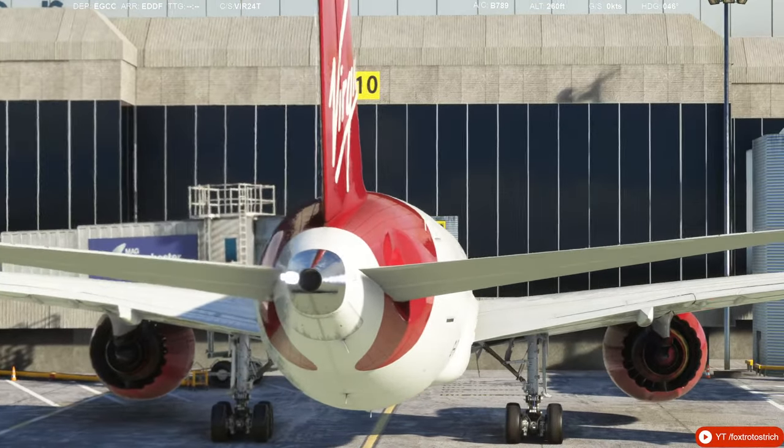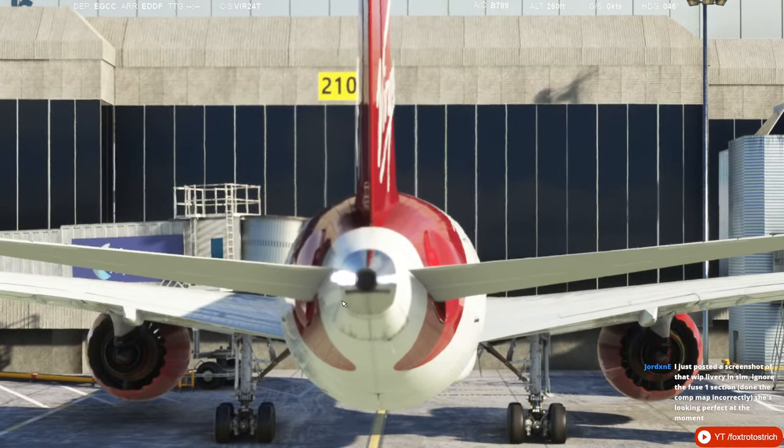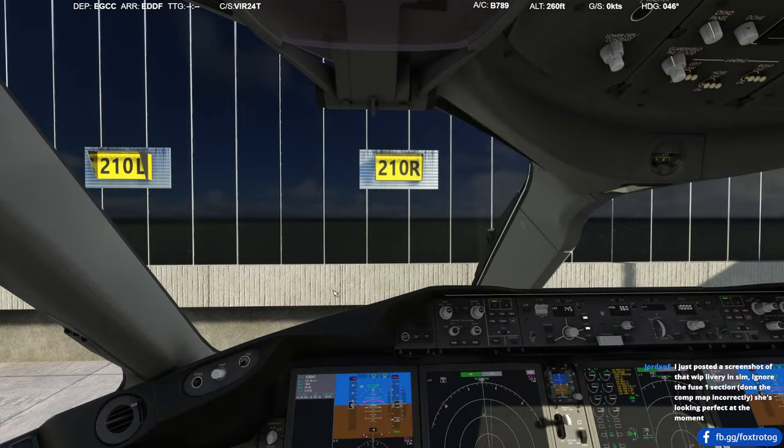Squawk 0743, Tomjet 7 Tango Delta. Yeah, there is a hood. Tomjet 7 Tango Delta, we'll be back tonight.